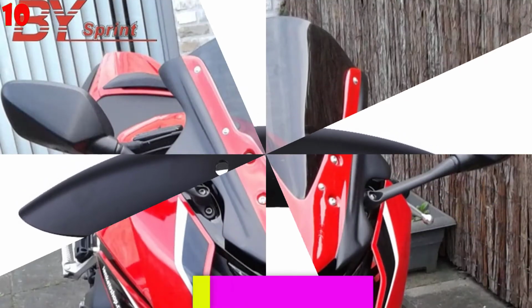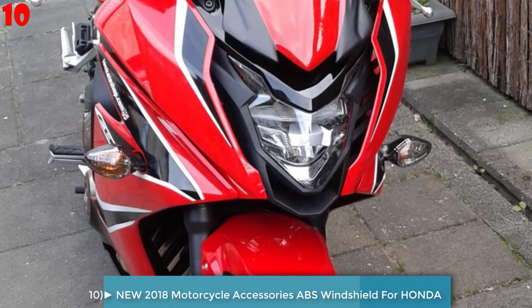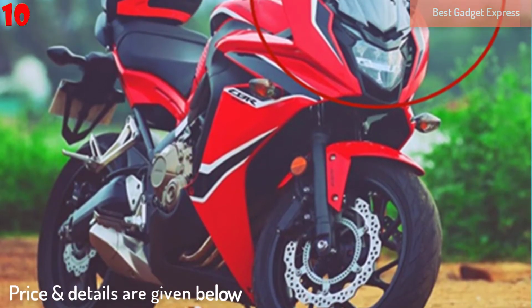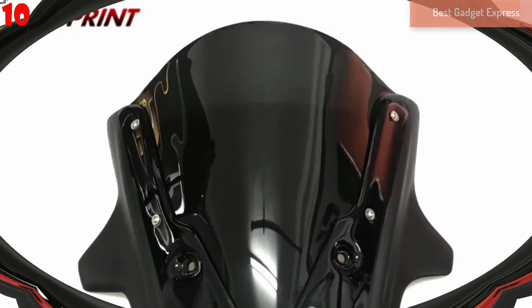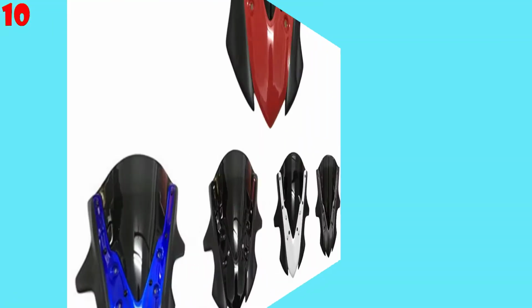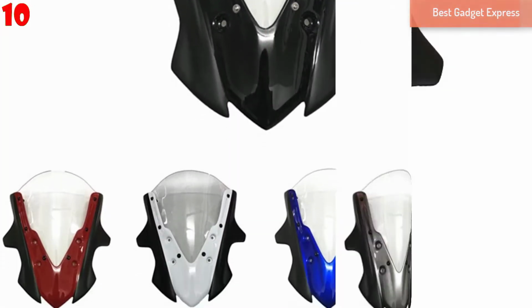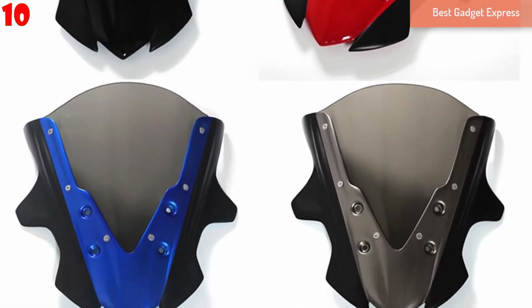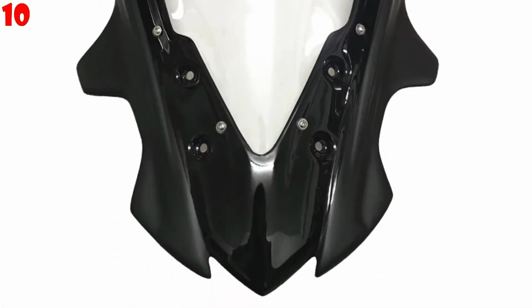The next is number 10, new 2018 motorcycle accessories ABS windshield windscreen visor for Honda CBR 650F, CBR 650F 2014 to 2018, multiple color. Features of this product: high quality and 100% brand new. Color: black, red, blue, white, titanium. Quantity: 1 piece. So this is the best option for you to buy.